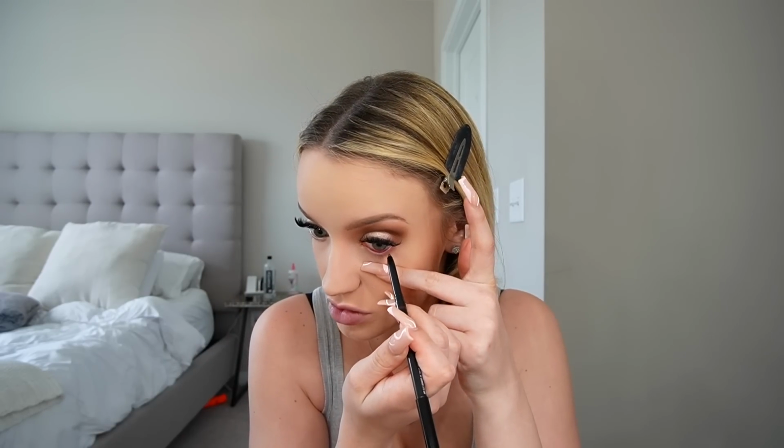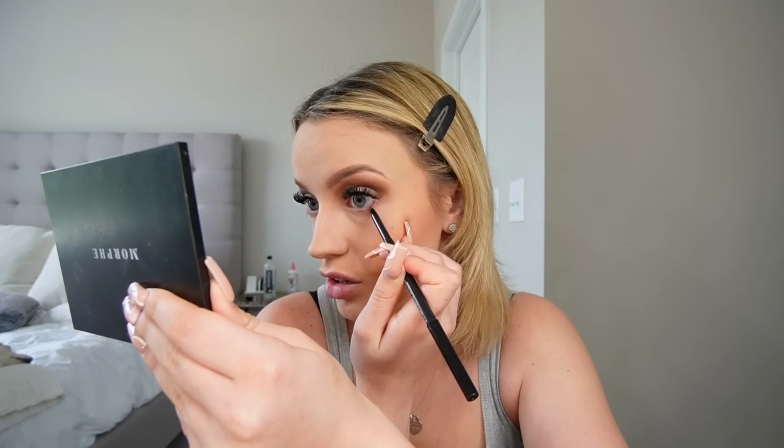Oh my gosh, why does it tickle? I haven't done waterline eyeliner in so long. It tickles. Let's try the lower lash line instead. Yeah, that looks really pretty. So this eyeliner is really good. I actually really like it.